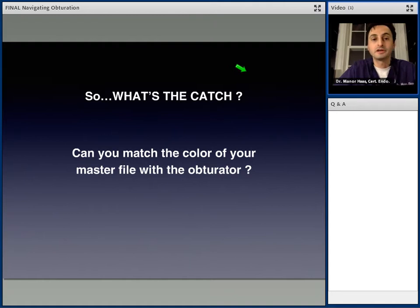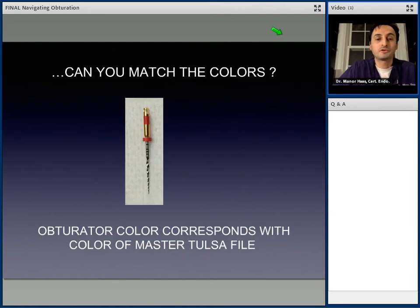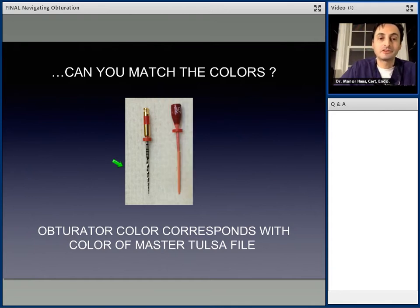Catch number two, as simple as it might sound, and I'm not trying to sound silly, so pardon me for that, is: can you match the color of your obturator with your file? So let's say I happen to use this red Wave One, which is called a Primary Wave One file. Well, guess what color obturator I would have to use? This is not rocket science, and I love it when things are simplified. All I have to use is the corresponding red obturator. If I happen to use the large one, the black one, I would just use the black one.